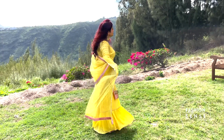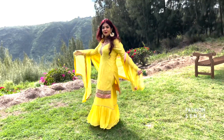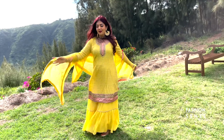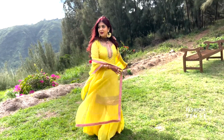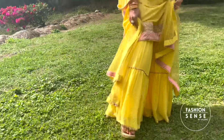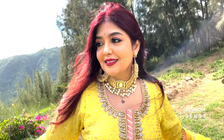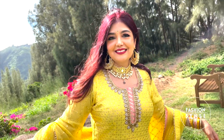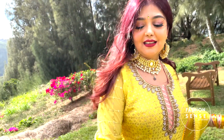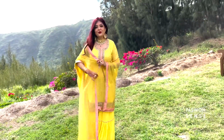Absolutely. I am wearing one of my all-time favorites, and when I first saw it, Val, I fell in love instantly. Oh, I don't blame you. Besides the color, I love the wide leg pants, ruched to the knees, and how they have the dramatic flair. Yes. This style, Val, is called a gharara, and I'm wearing it with a short top called a kurti and a flowy veil called dupatta.